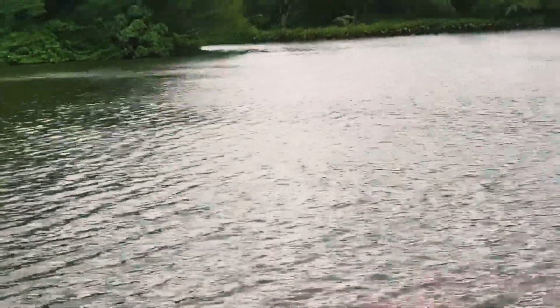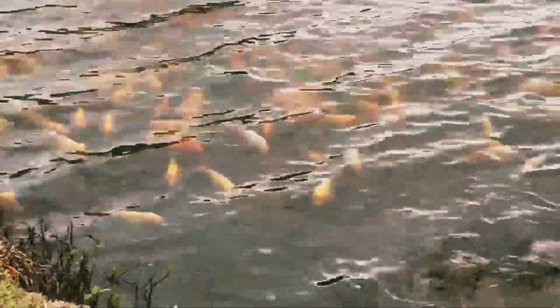Here, I'm gonna show you their fish, the golden tilapia. I think this is the golden tilapia. See, that's the golden tilapia.